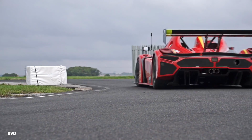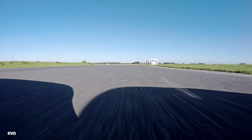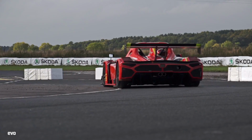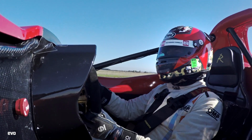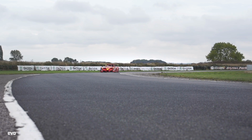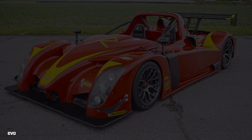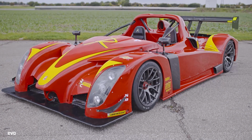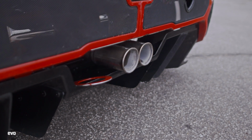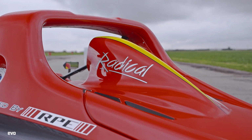Radical are one of the real success stories of our track day and motorsport scene. The company's nearly built 2,000 cars since it began. And since this car went on sale, they've taken almost 50 orders. To look at the car, you just stand next to it and think, this is going to be way too much. Too much grip, too much downforce, too much braking, just an alien experience.